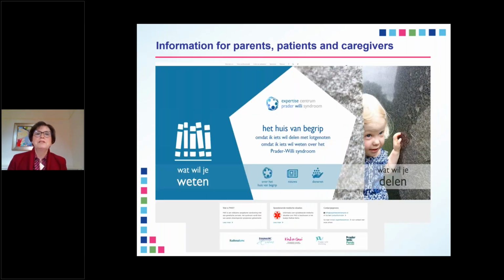We have also the information for parents, patients, and caregivers on a website. It's a special one. It's actually developed by the patient organization, although we also develop content for this, what is called the House of Understanding. There are chat functions, the Facebook functions, and also what to do in acute life-threatening conditions.